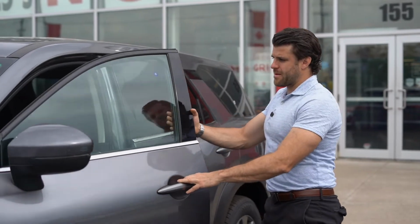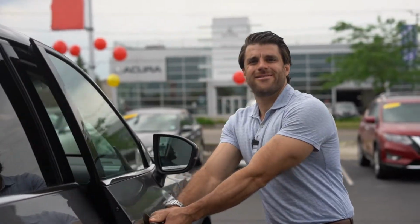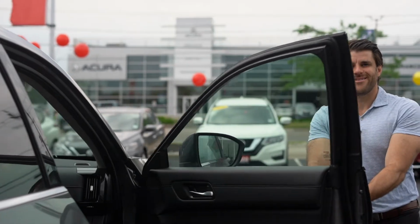Open all the doors for your customers, especially if it's a female, you know, just be polite. As they get in the car, open and close the door. As they're getting out, jump out and open the door for them as they get out.